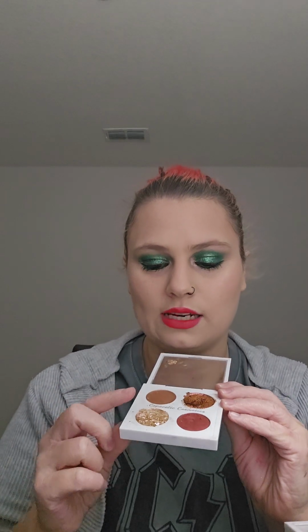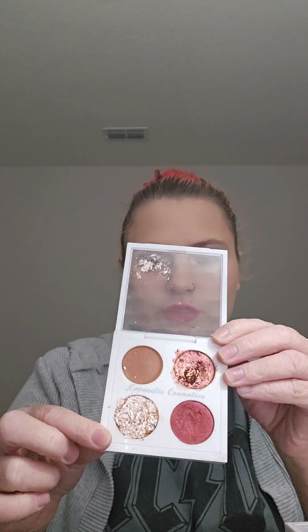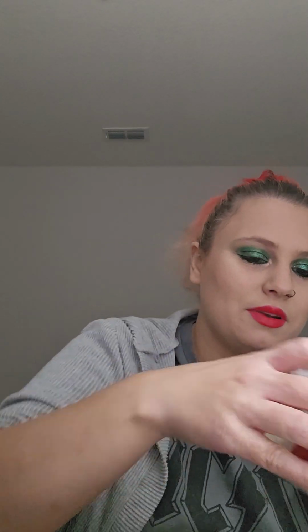The next one is Fall Harvest. I gotta be careful. I need to repress this flaky down here before I did that, but whatever. Beautiful, beautiful fall toned quad. Love it. Up next we have Juicy Watermelon. This is something I may also take. I don't know yet.